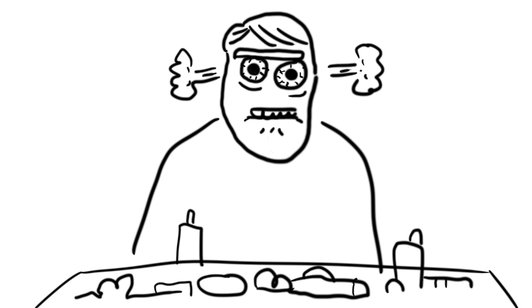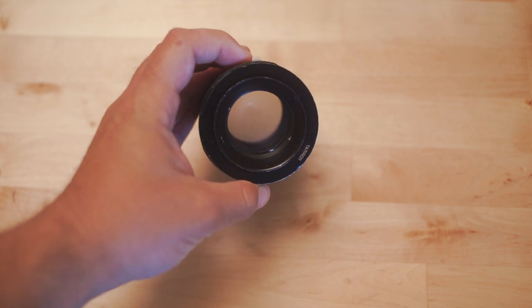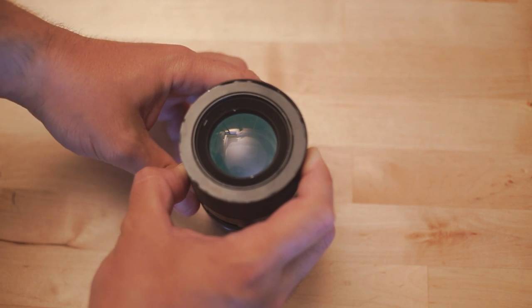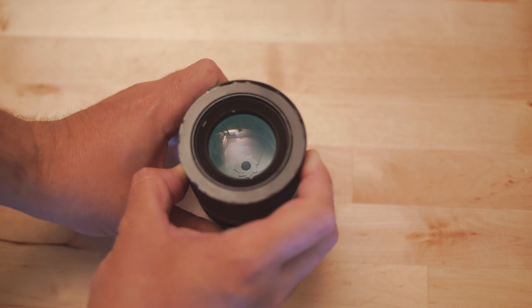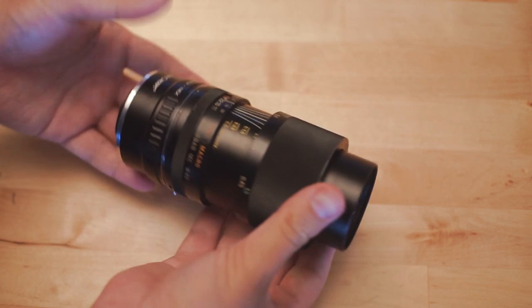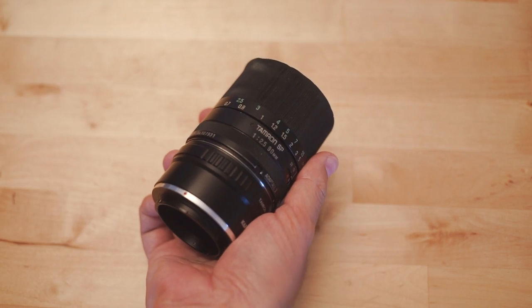Au revoir, monsieur. Once I managed to clean the lens, I realized that the front glass was in perfect condition. Maybe it was protected by all the dirt and the crap on it. And once I managed to mount it, I was blown away. This lens is just fantastic, for different reasons.